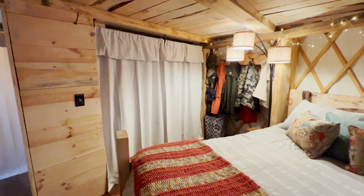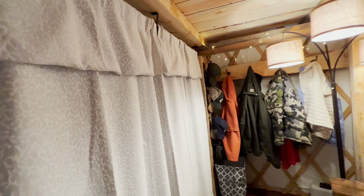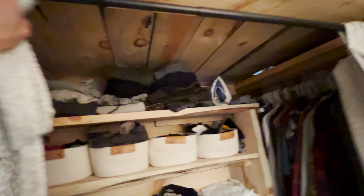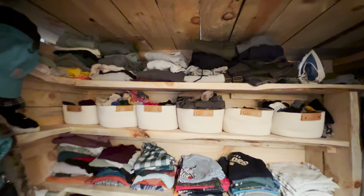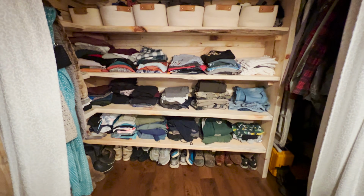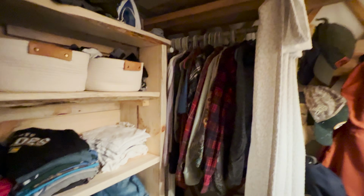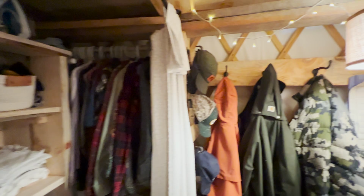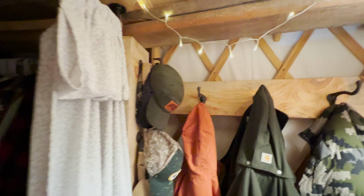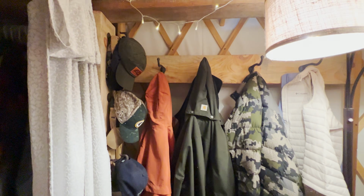And then over here we have our closet space. I put up some curtains to hide the clothing. Let me go ahead and open them up. And you can see all the shelving that I built. Nice storage, along with the area for our shoes, and then a little hanging area there. And then I built some coat hangers for coats and some hooks for all of Chuck's hats.